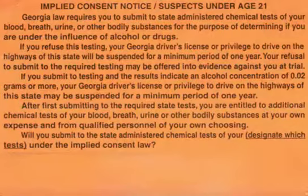So if you lived in Marietta and you were stopped in Atlanta, you could say, I'd like to go to the hospital in Cobb County. You have to be able to go to a reasonable place to get this done. You have to pay for the test, so be prepared with a credit card, debit card, or cash to be able to pay for your independent test. In Georgia, the right to an independent test is one of the most important rights that you have as a driver.